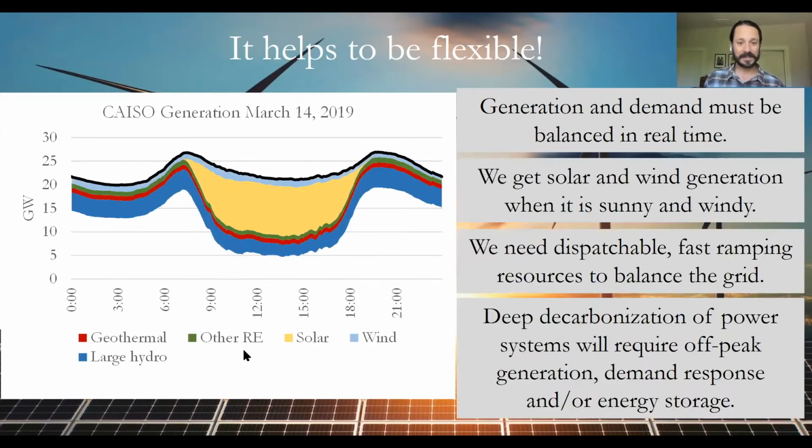Next. As we decarbonize our grid, as California is doing and is well underway, wind and solar are particularly attractive renewables. They become very cost effective, but we are at the mercy of when the sun shines and when the wind blows. If we take those resources first, everything below the colored area here needs to be met by flexible generation. We need dispatchable, fast ramping resources to balance the rest of this demand. Deep decarbonization of power systems will require a solution in this regard. It will require off-peak generation that is clean, or demand response, or energy storage, or some combination of all three of these things. Next slide, please.